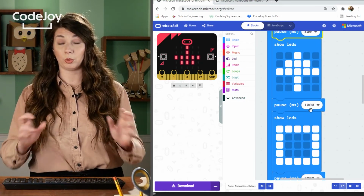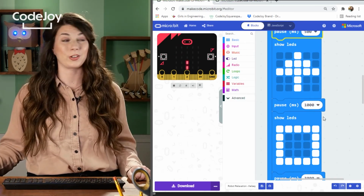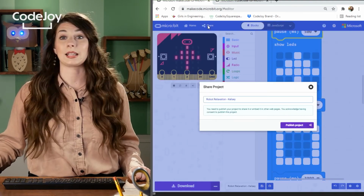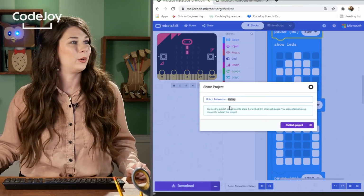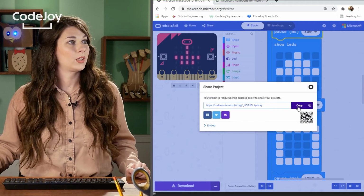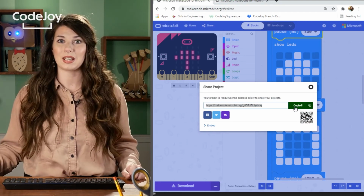And when you have an activity that you'd like to show to Robin to help them calm down, here's how to share your code. Go up to the top, click that share button, give it a name and make sure you put your name in there so we know who it's from. Click publish, copy that link, and then paste it back in the chat, and then we'll be able to see it and show it to Robin.